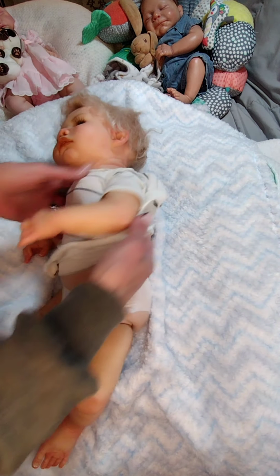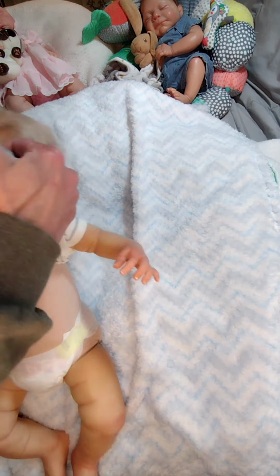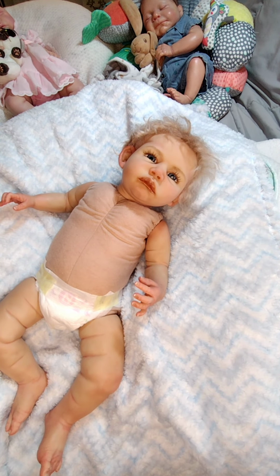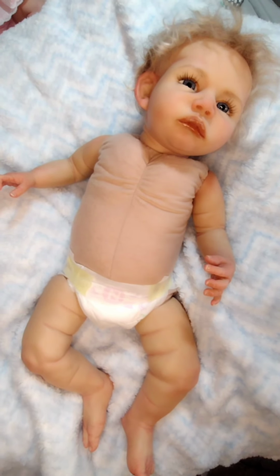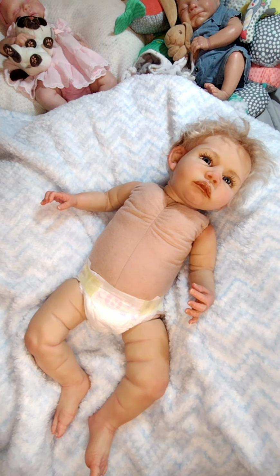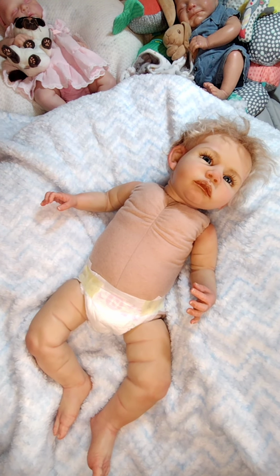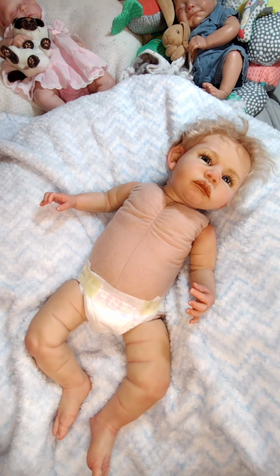So, he's a chunka. I cannot believe I have a Claire Taylor, you guys. I know, and Cassie Brace is my favorite, but Claire Taylor is one of those exceptional artists that a lot of people will never be able to own because her dolls are very expensive. But that's okay. That's okay, baby, because I got me one now. I don't feel like I'm lacking in that, that I need to have a Claire Taylor, because I have a Gaby Gail. I do have a Gaby Gail.